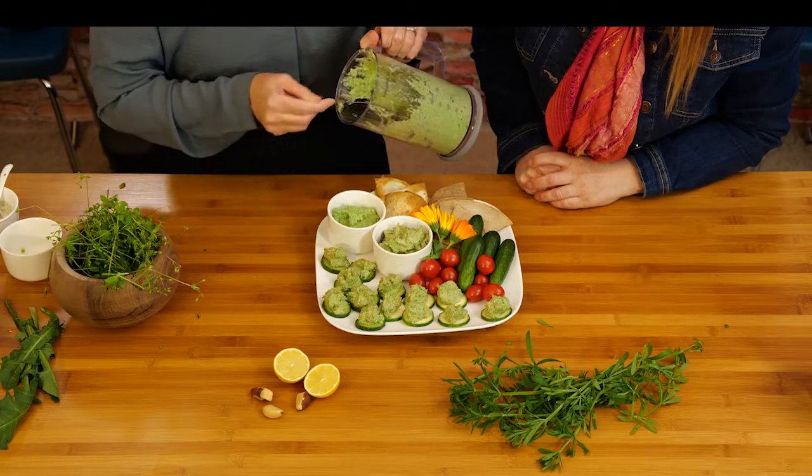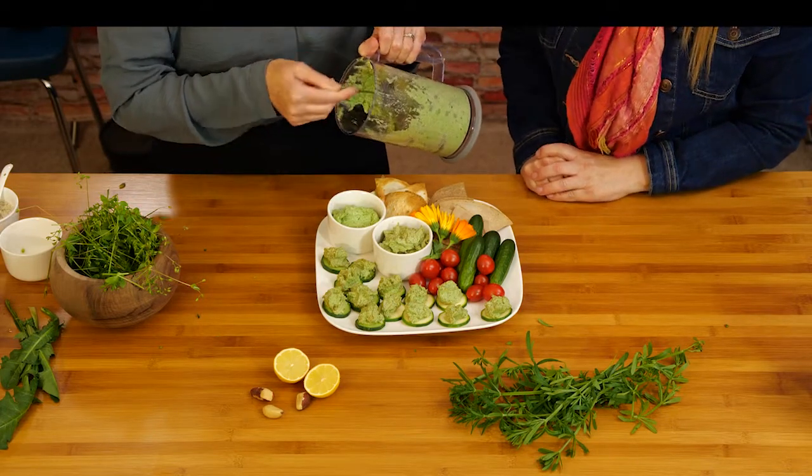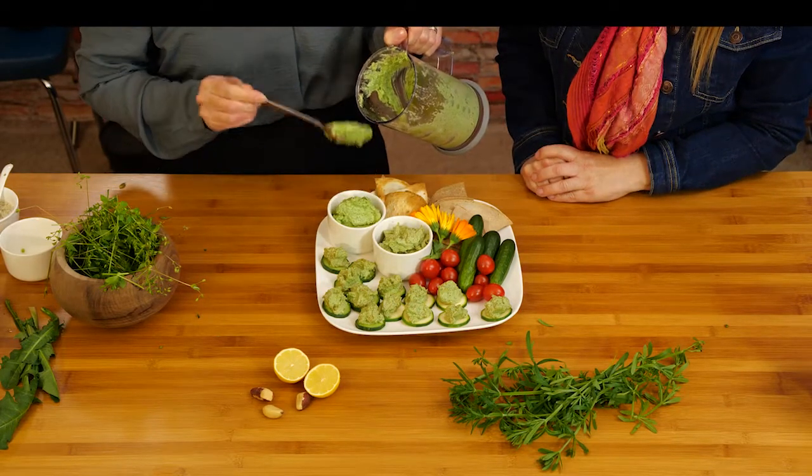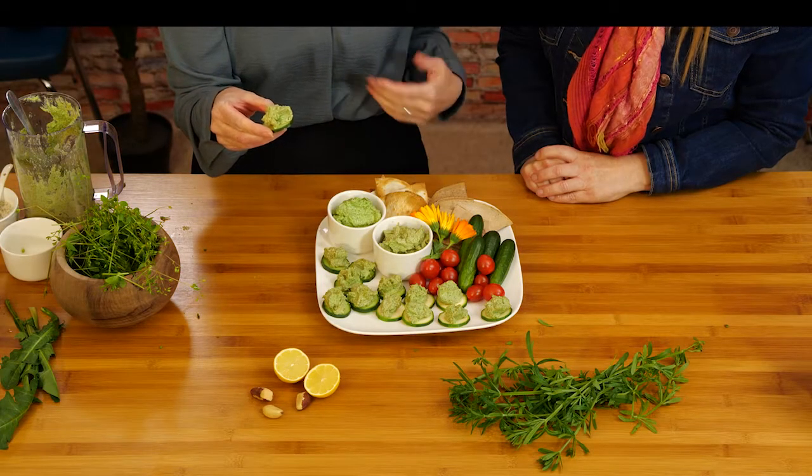And instead of using bread, crackers and chips and different things with your dip, you could use some cucumbers and zucchinis, and it's just sort of a nice way of being able to eat it if you're gluten free or whatever, just to have a nice healthy snack. So great idea. It's looking really good.